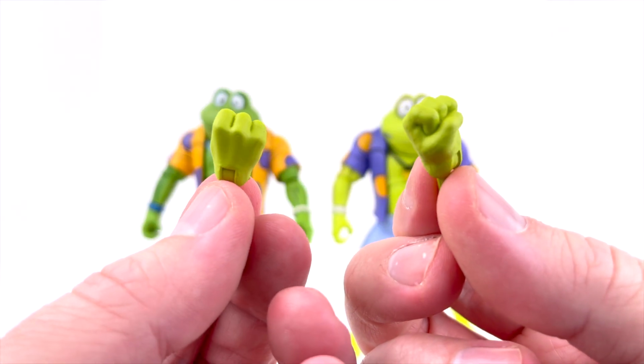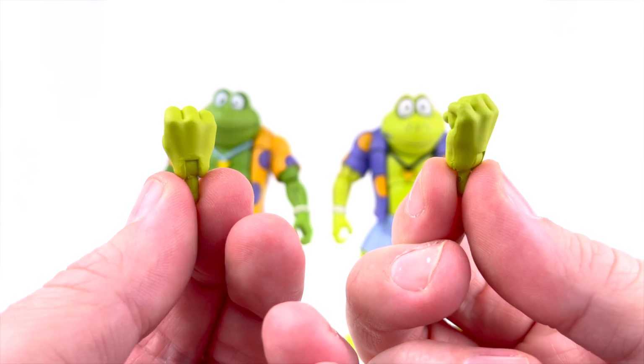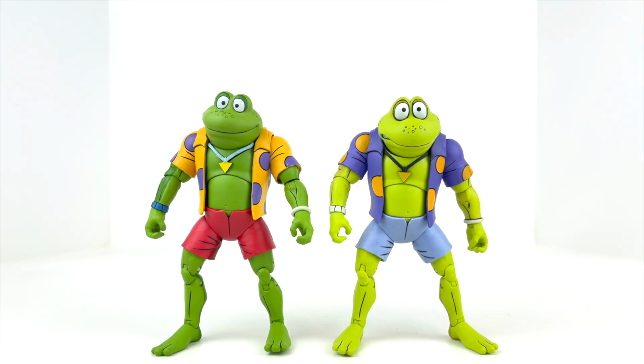He also gets a pair of fist hands as well. Now, moving over to Rasputin. He seemed to get more accessories than Genghis did, so we'll start off here.